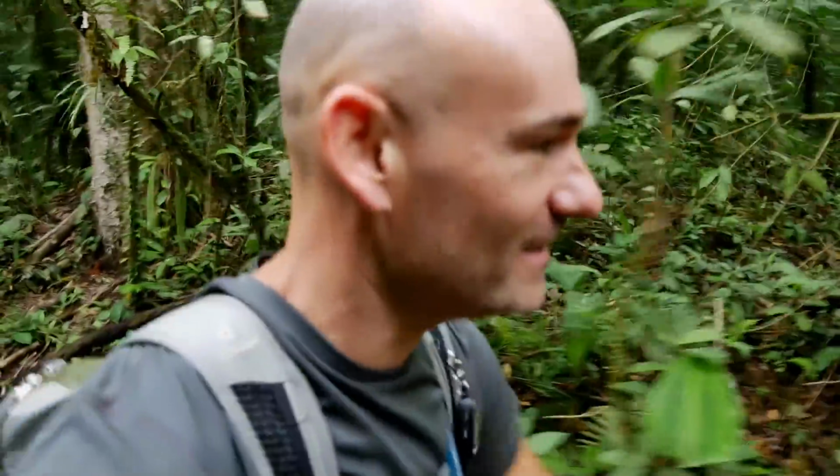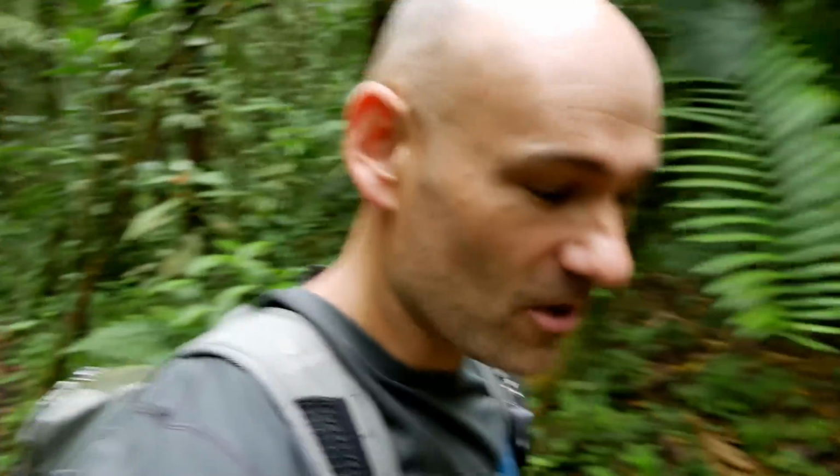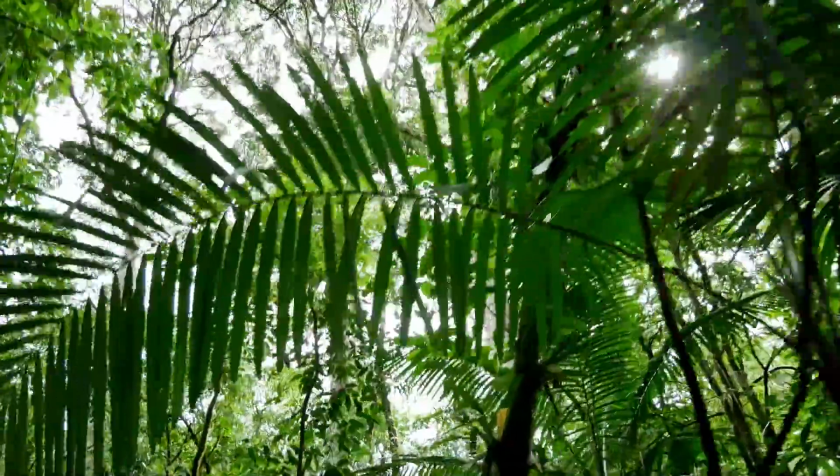Yeah, so we just had a good laugh at my expense because Mikey was saying this is all secondary growth here, and I was like, oh, was there a fire? And the answer was like, no, there was a volcano. So Arenal was last active in 2010, but this one that we're headed to, Cerro Chato, I mean, this thing hasn't been active in thousands of years.